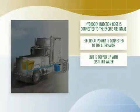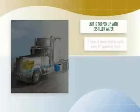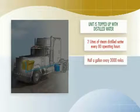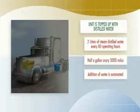The system is maintenance free. It merely requires the addition of 2 liters of steam distilled water every 80 operating hours. That's about half a gallon every 3,000 miles. Even the addition of water is automated and foolproof.